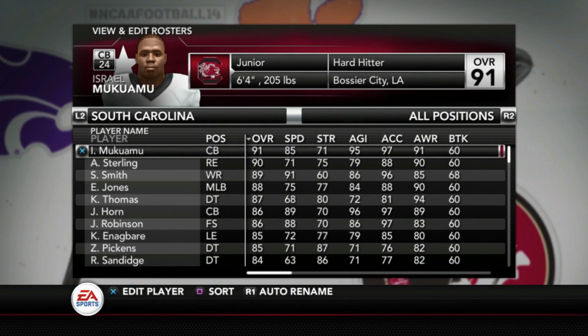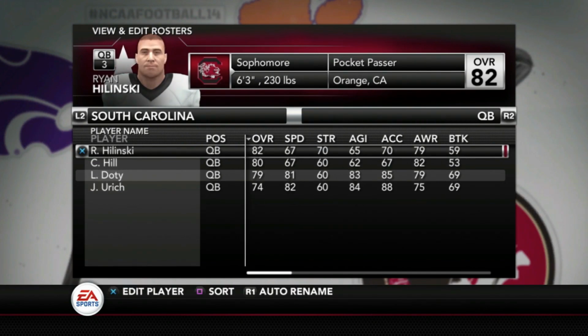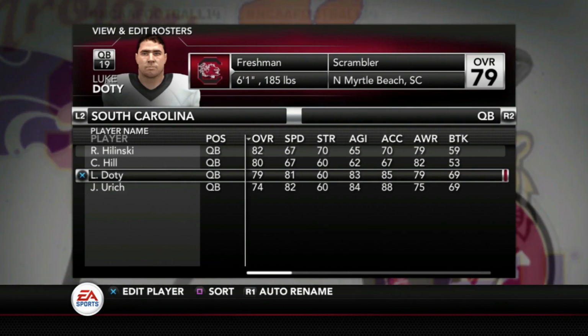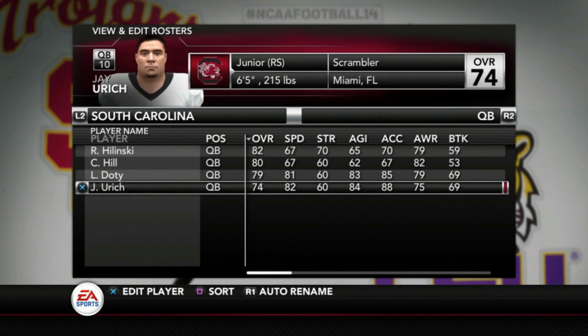Now we're going to go position by position. At quarterback, Ryan Helinski is an 82 overall. You've got Colin Hill, the transfer from Colorado State. He is an 80. Luke Dottie is 79, a freshman coming in. And right now, Jay Urich, we have him at quarterback, 74 overall. He has played some wide receiver. He is listed as a quarterback on the official roster for South Carolina.